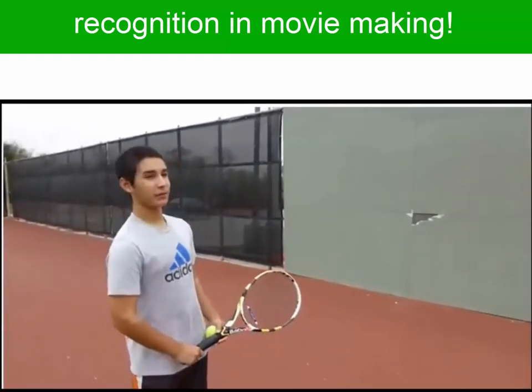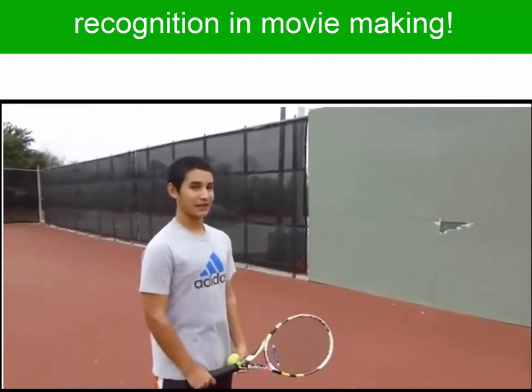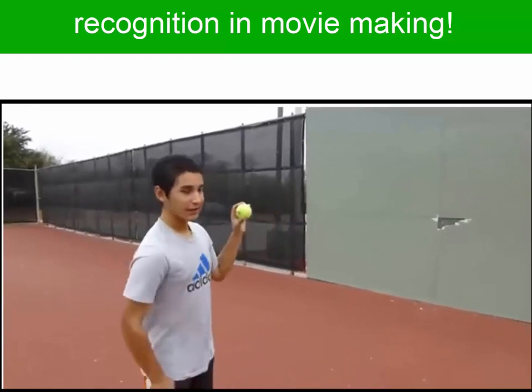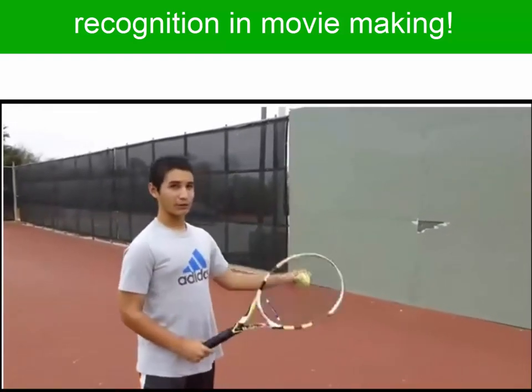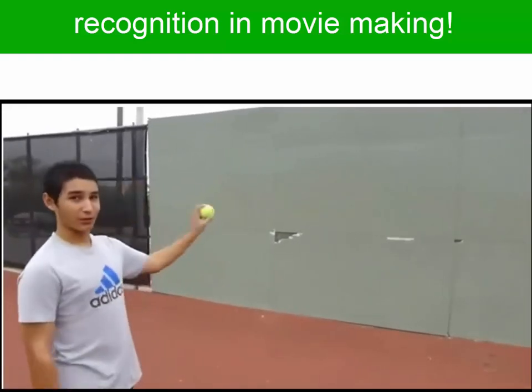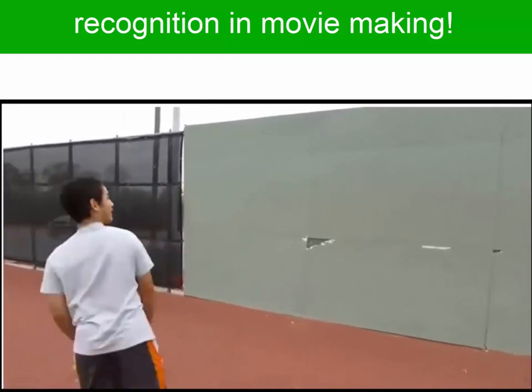This is a demonstration of Newton's third law of motion. For every action, there is an equal and opposite reaction. When the ball pushes on the wall, the wall pushes back. So when it pushes really light, the wall pushes back really light. But when the ball pushes on the wall really hard, the wall pushes it back really hard.